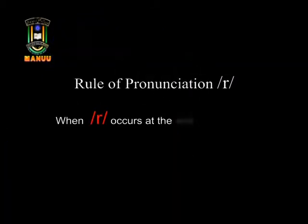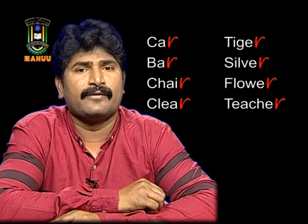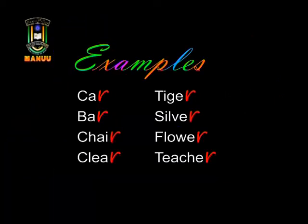When ra occurs at the end of the word, it's not pronounced. You know very well this is the major difference between American and British speakers. Most Americans pronounce it, whereas British speakers never pronounce it. According to standard English, we are not supposed to pronounce that ra since it occurs at the end of the word. Have a look at these examples. Car, bar, chair, clear, tiger, silver, flower, teacher. You are not supposed to pronounce that ra since it occurs at the end of the word.